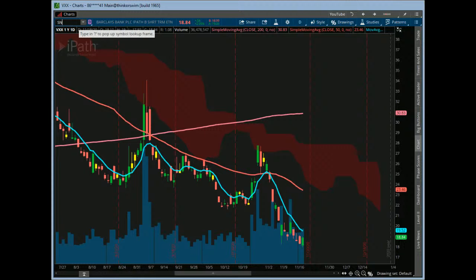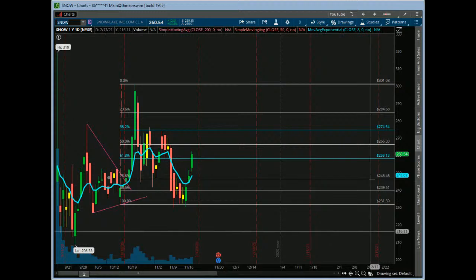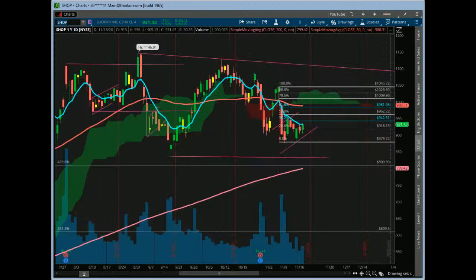Umesh, what's going on? Snow. Let's take a look at Snow. Snow with a nice pop there today, great fall through the 80 MA. I know some folks who traded that today and did pretty good on that one. Docu, again, we just mentioned, kind of struggling here a little bit. Like to see some volume, try to get it to really push on that one. And what else? Shop, again looking pretty good right here. It's right at the 8-day, but watch out for a potential bear flag on that one.